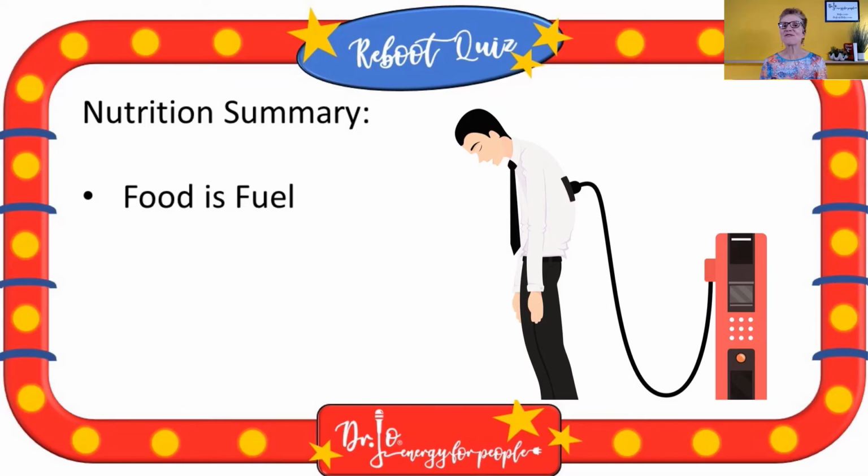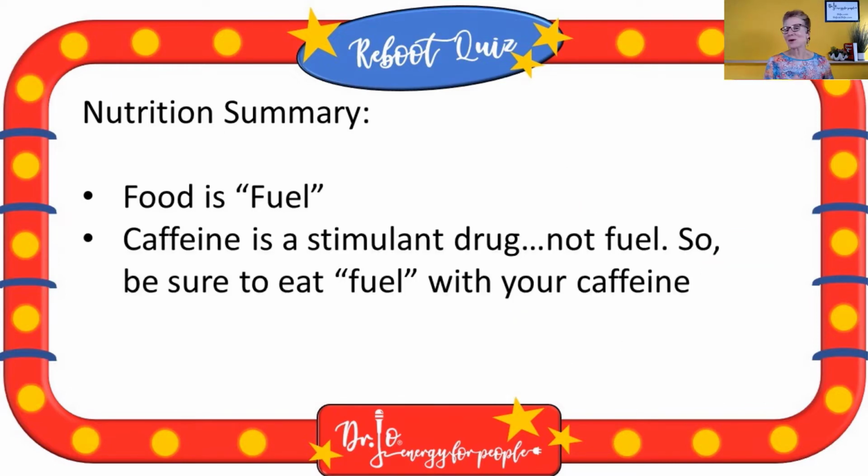So just start thinking about food as fuel and realizing, yes, the way we sleep, the way we move, the way we think can energize us, but we need fuel, much like the cars in our driveway need some sort of fuel to make them go. We also mentioned that black coffee and black tea are stimulant drugs. So while they might make you feel a little bit more alert and perky, they don't give you energy. So don't forget to have some breakfast along with the black coffee and black tea.